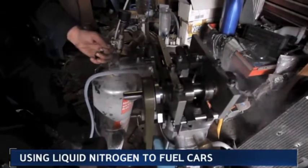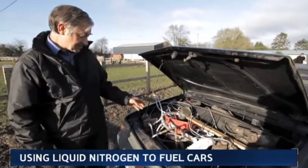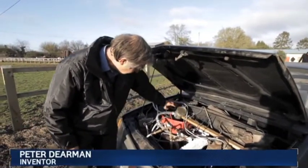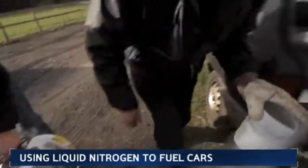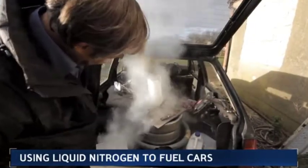Dearman's innovation allows the heat exchange process to take place inside the engine. This is the greenest car in the world because all that comes out of the exhaust pipe here is air. Nitrogen is abundant and cheap. Getting it cold enough to become liquid is the hard part. But Dearman's team say they can tap into and learn from the industries that already use it.